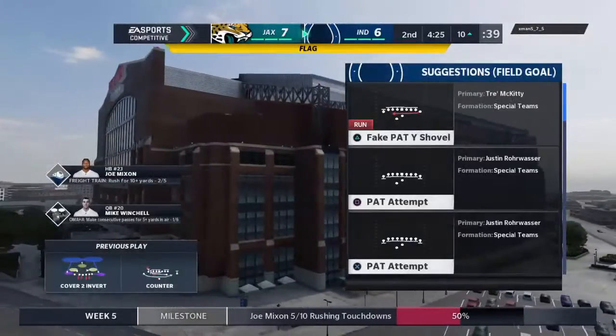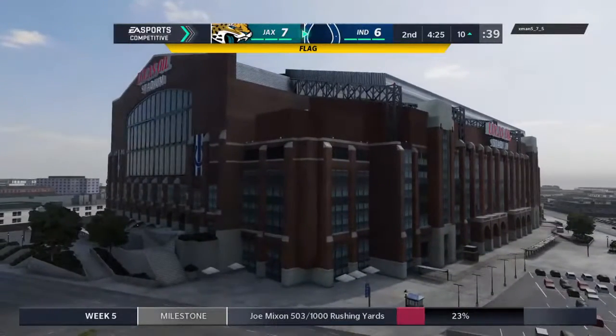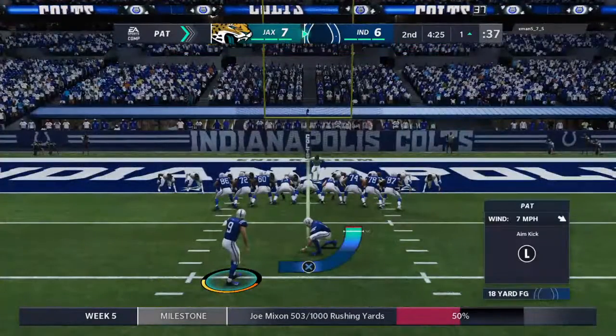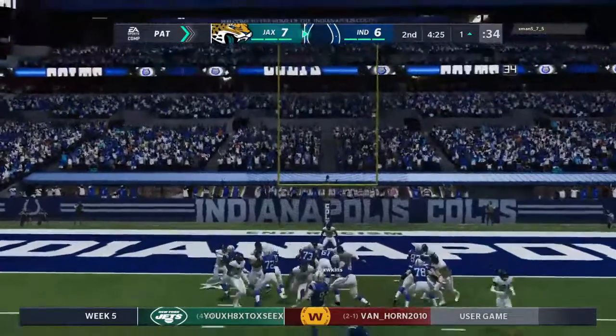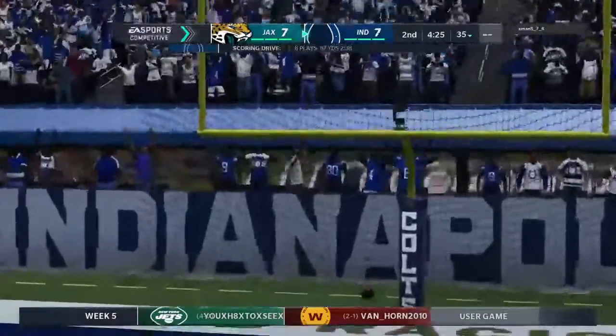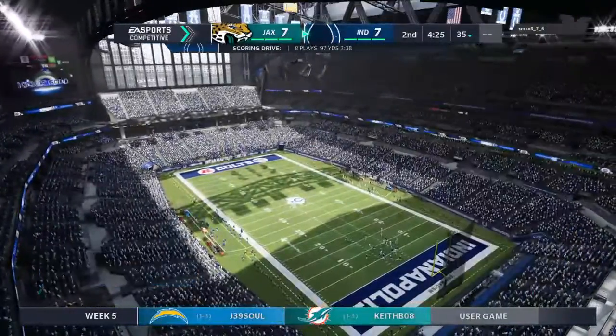So a jump there defensively. And it's a killer. Watch the football. Don't move across the line of scrimmage until the ball moves. It's up and good, and we're tied at 7 here in quarter number 2.